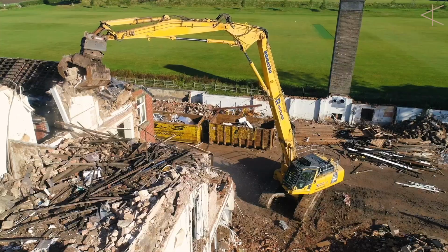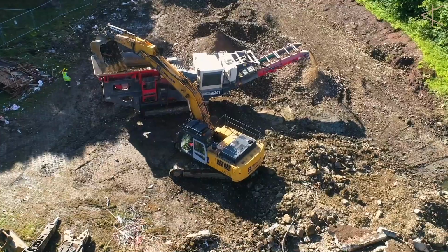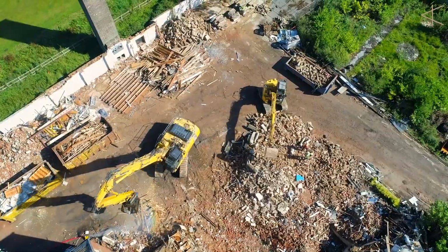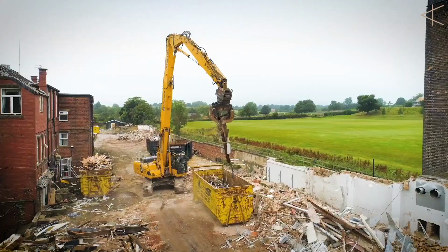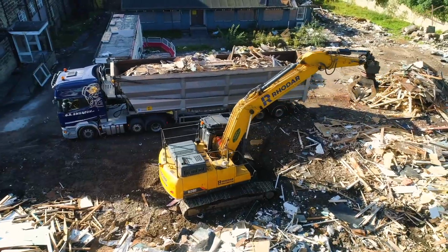We've got a 28-metre reach, high reach machine. We have our own crusher on site, and we have various size machines from a 30-tonne down to a 13-tonne machine, doing demolition, segregation, recycling. We have bulk skips coming in to take the waste away.